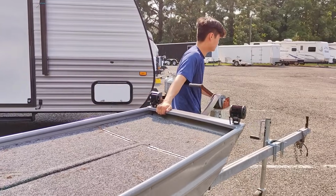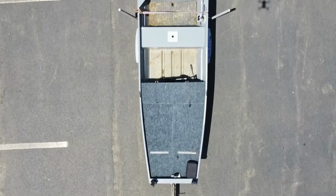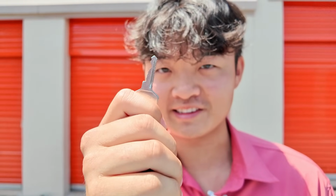So naturally, when Tricktins said he was down for another build, I jumped at the chance to pick up a 10-foot John boat from Facebook Marketplace, and thus begins the journey in which you and I will create a new legend. I hold the keys to this storage unit right behind me, and inside is something very, very special.